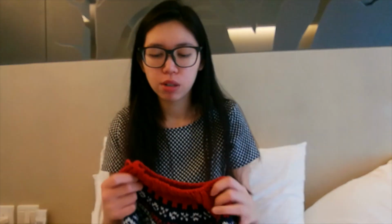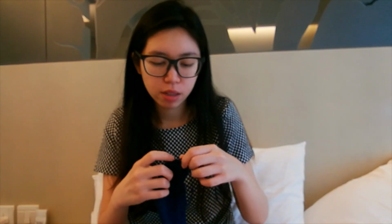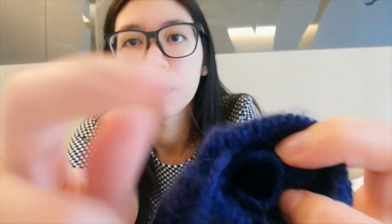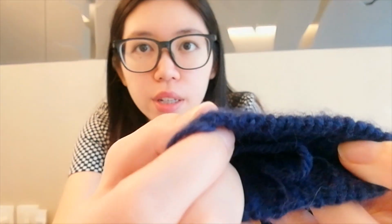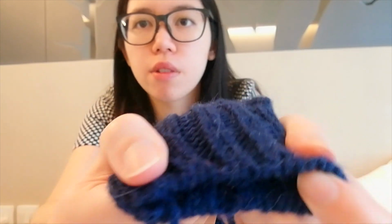This is the first time I do this tubular bind-off, and I'm so happy because it goes so well with, I'm pretty sure you can't see this because it is navy and so dark, but oh, can you see it? It doesn't have the chain stitch here either. It just rolled off from these bumps to the ribbing. And this is a tubular cast on.